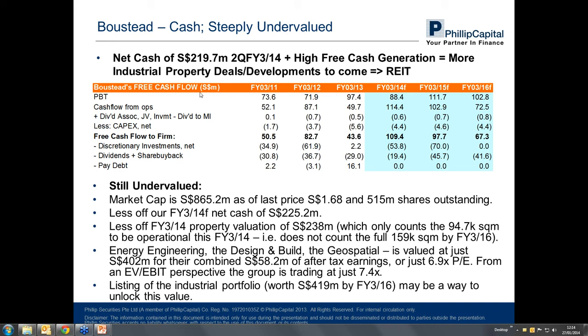I said net cash. I didn't say zero debt. Sorry, for Ballstead, right? I just want to clarify one thing. Ballstead has a net cash position. It doesn't mean it has absolutely zero debt, but it has a net cash position. That means cash minus debt is positive.